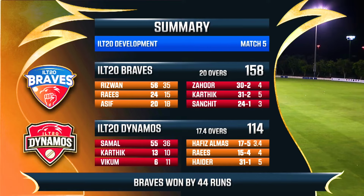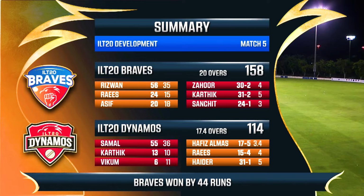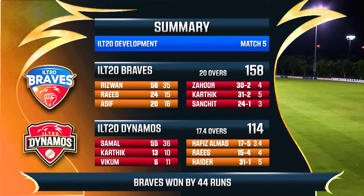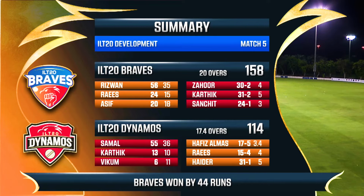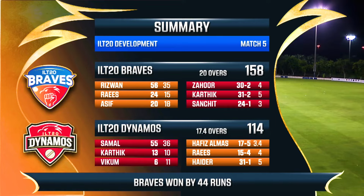And in reply, the Dynamos fell really short by 44 runs. That's a big margin in a T20 game. And of course, Samal, their top scorer right now. Then it was Hafiz Almas, Rais Ahmed, nine wickets shared among them. Haider Ali getting one to his name as well, that of the opposing captain Karthik Mayappan. In the end, the Braves get on the board, win by 44 runs. Perhaps they have that bonus point as well.